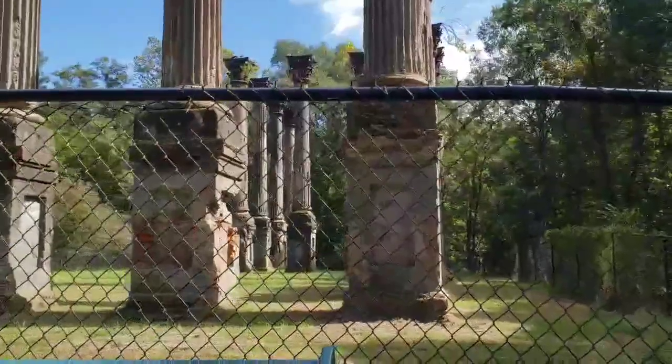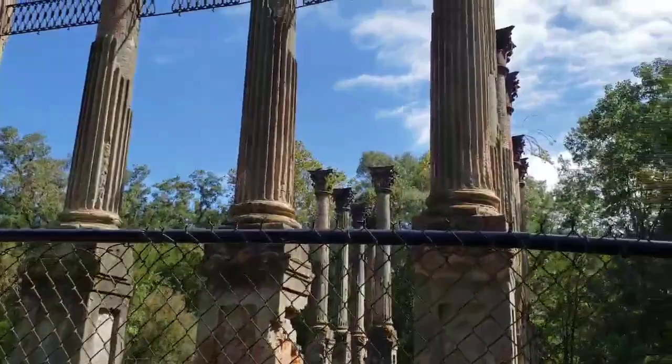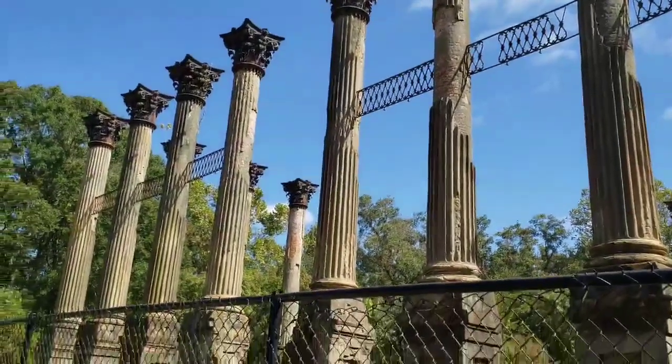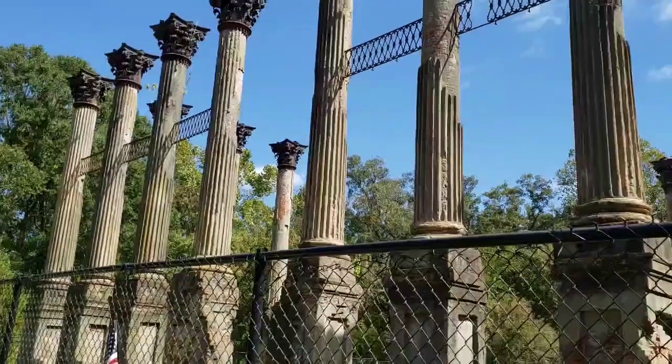So I thought I'd stop by here and see this. You see, it's run by the Mississippi Department of Archives. Not a lot of facilities here, but a well-kept place. So if you're in the middle of Mississippi on the way to Natchez, like I am today, just stop by and see what you can see.